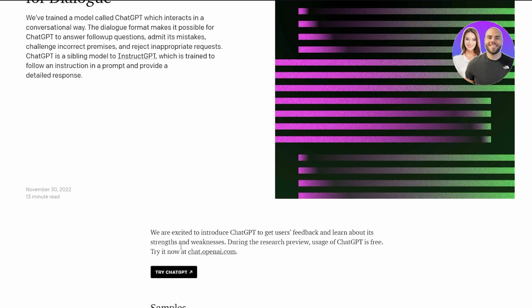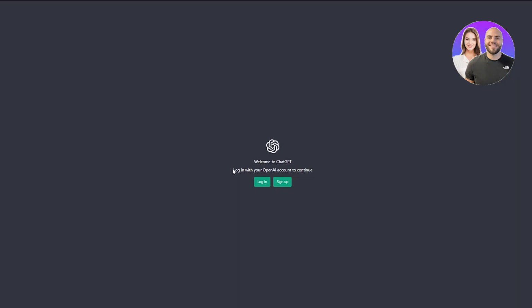To start, we're going to go to the ChatGPT blog, come down here, and click on Try ChatGPT. Once you come here, it says, welcome to ChatGPT, log in with your OpenAI account to continue. If you have an account, just click on login. But if you don't have an account, you're going to click on sign up. I don't, so I'm just going to go on sign up really quick.